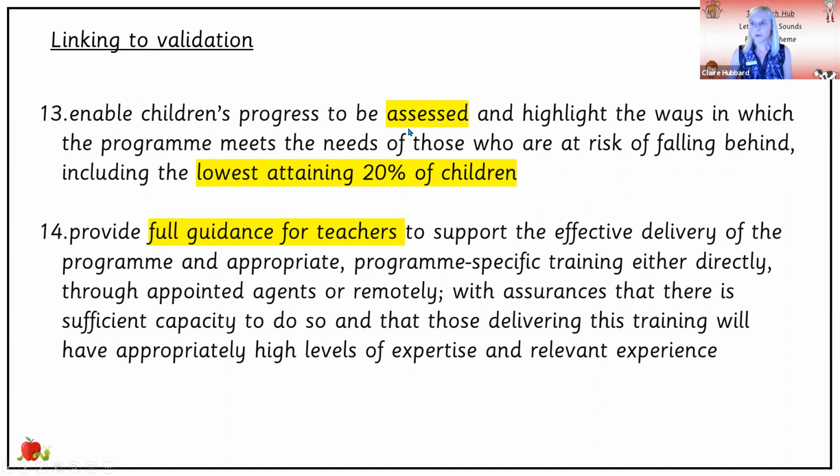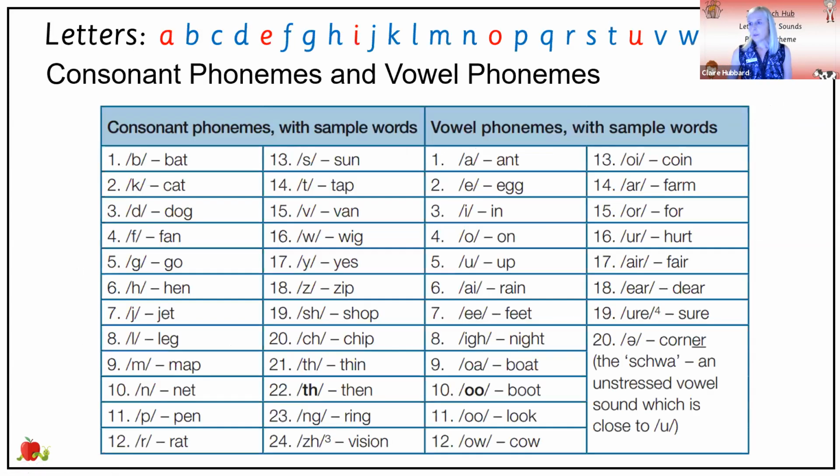The assessment shows that we can check where the programme meets the needs of all those children, and it does cover those that are at the lowest attaining as well. It always, as I said, goes back to cover those areas where they might be stuck. Okay, so this is what we needed to include. Obviously, we've got the alphabet with the vowels. We do focus a lot on the vowels here. We've got the consonant phonemes and the vowel phonemes. This has come from the Letters and Sounds Advisory book. So those are the ones that we will include as the basis for phase 2 and phase 3.